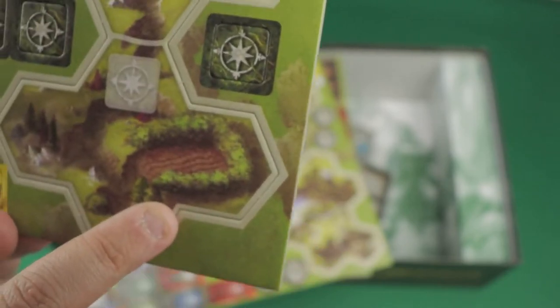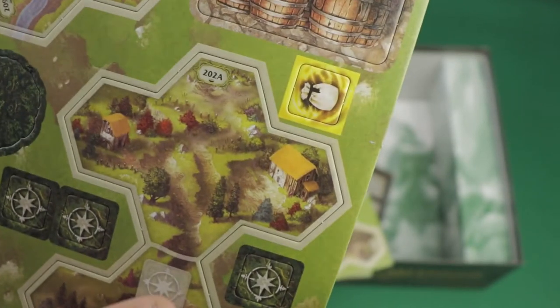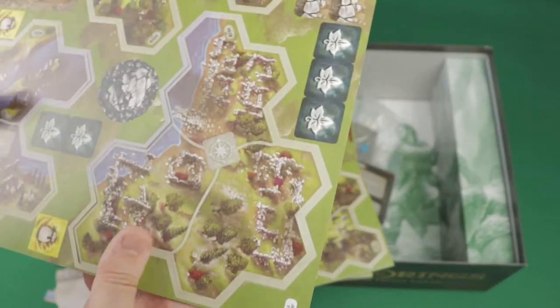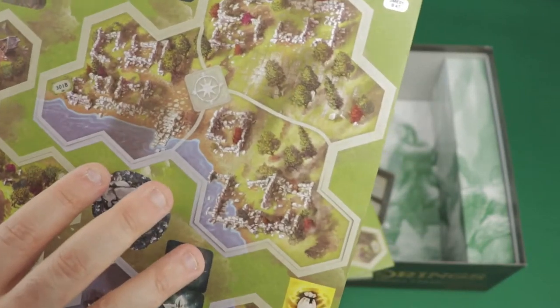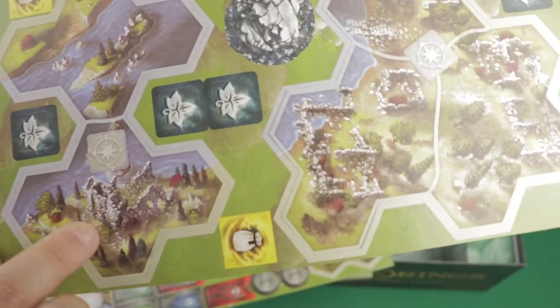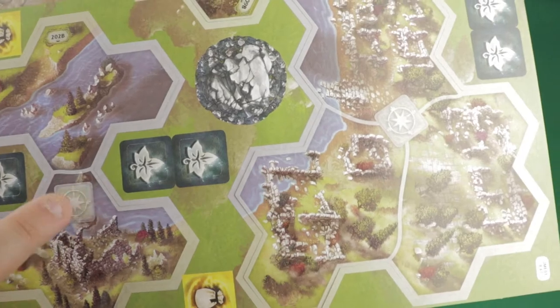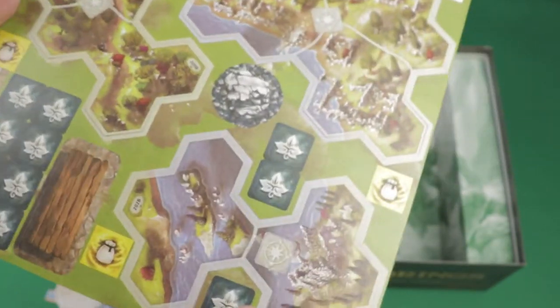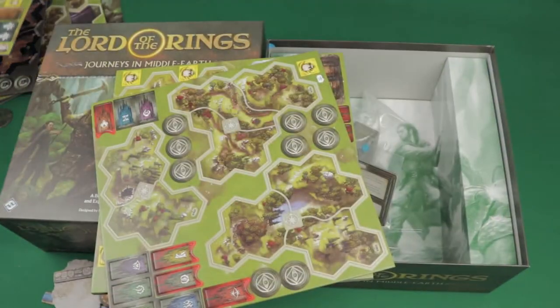This one has a little bit of a farm space with a few houses. So there you go. And on the other side, oh, we have some ruins. Ruins here. More ruins here. There's always these little spaces. I don't know if it's for objective tokens or something of the sort. There you go.